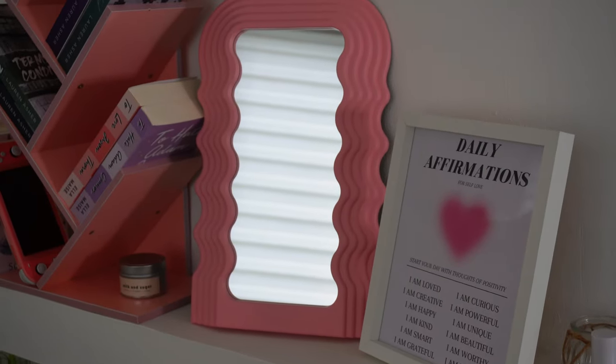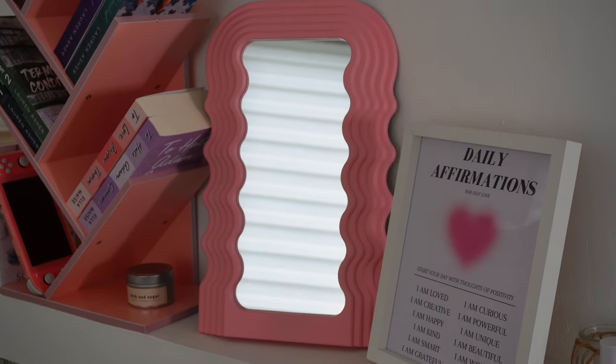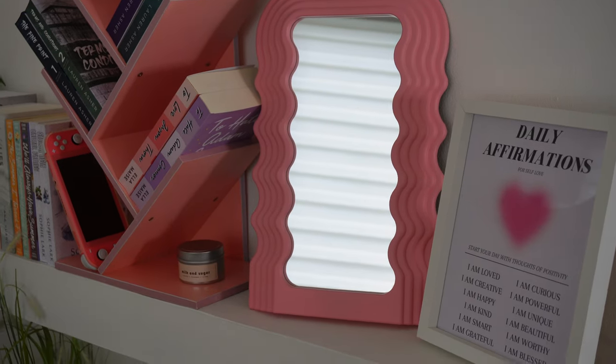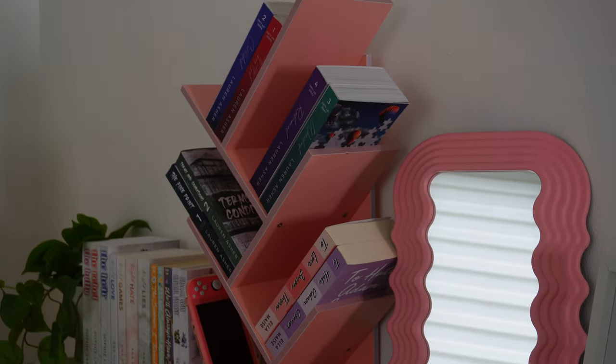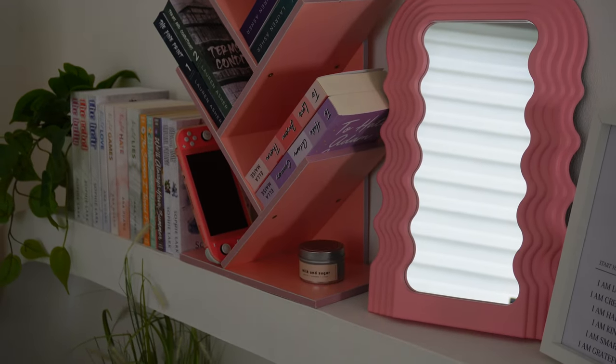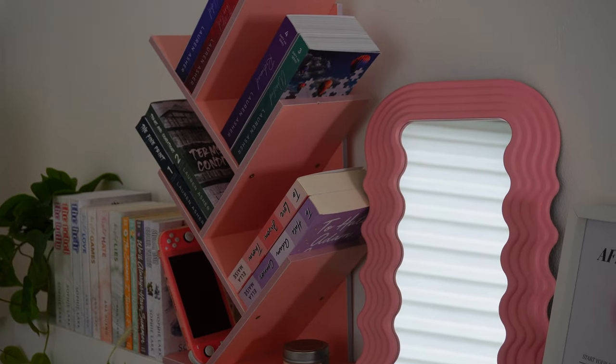And then I have this little mirror that I love. It's this pink squiggly mirror that I found on AliExpress, I believe. Then I have my small bookshelf, a little bookshelf that I absolutely love. I got this as a present, but I have the link for Amazon, don't worry guys.